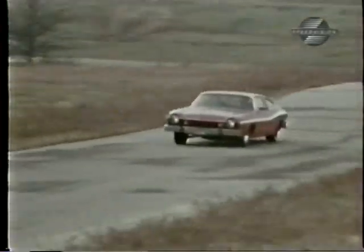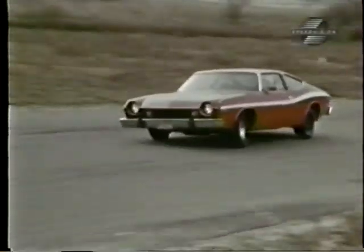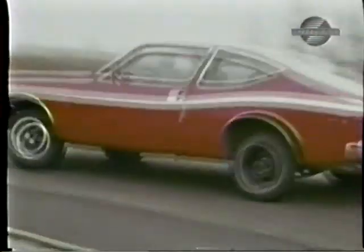And it's thirsty. In the time that we had the car, our overall fuel consumption measured out at 11.3 miles per gallon.